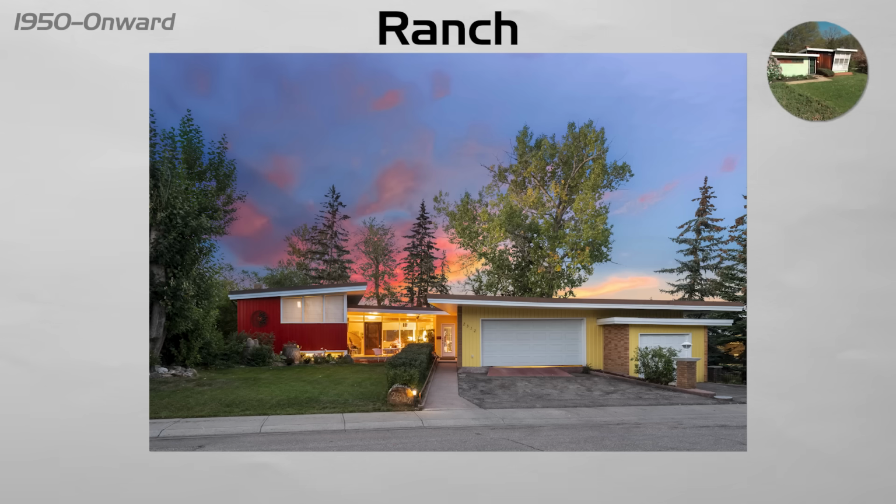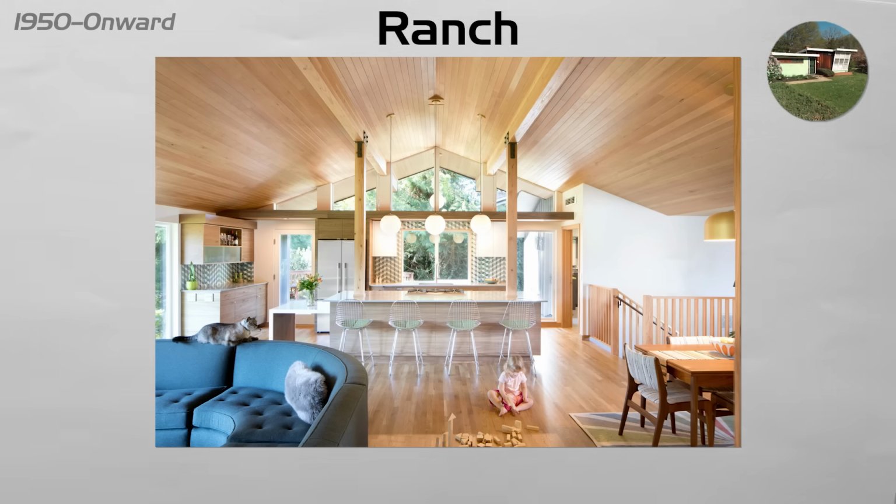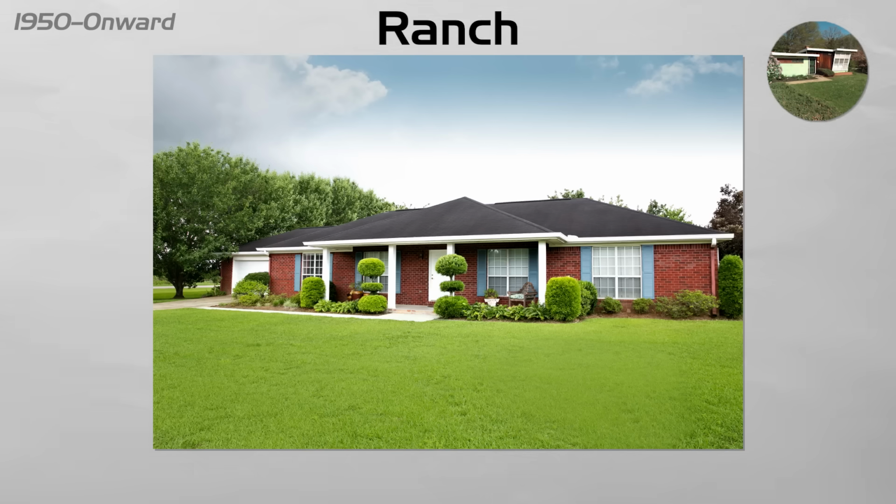Ranch. Borrowed from the U.S., ranch houses in Canada typically feature one-story layouts, elongated footprints, and attached garages. Interiors combined kitchen, dining, and living spaces for casual flow. Though overshadowed by bungalows in earlier Canadian suburbs, ranches still draw those seeking single-level convenience, especially in neighborhoods where land is more plentiful.